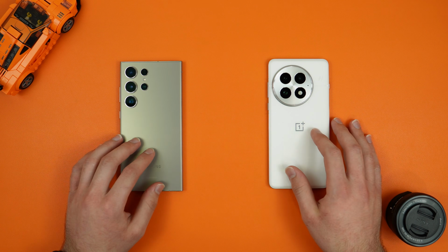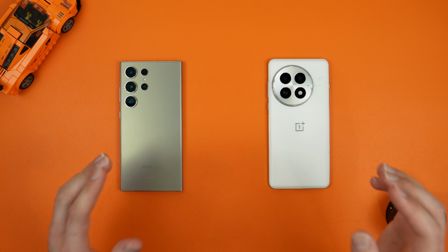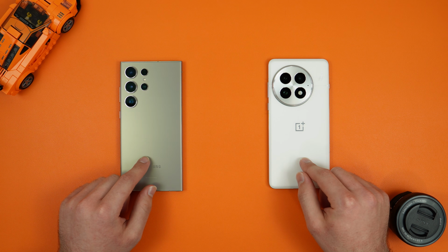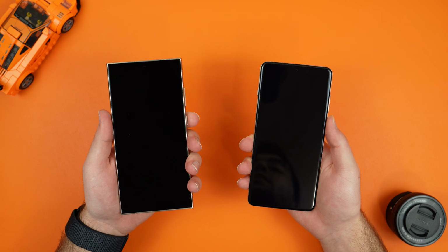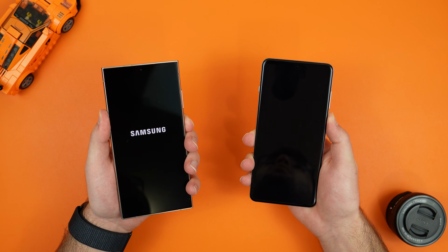Also, the tests I'm going to be running: we're going to have the boot up test, which really doesn't matter too much. We're going to be doing a fingerprint test and also a face unlock test. Both of these devices do have 2D facial recognition, and then we'll go through our apps, open up some apps, close those apps, go back through the apps to check the RAM management, and then finally we will run some benchmarks. So starting off with the boot up test in 3, 2, 1, let's go ahead and see which one boots up first.